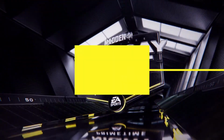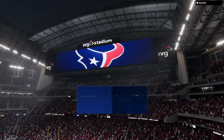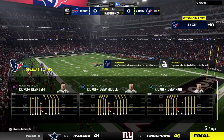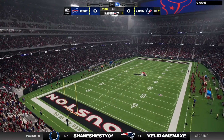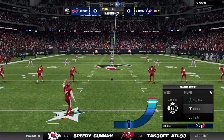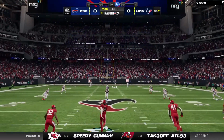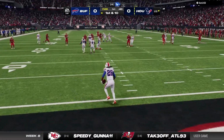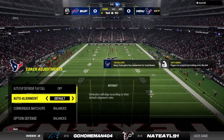We are pleased as always to be bringing you coverage of the National Football League on EA Sports. Tonight, we reach the unofficial midway point of the season with a good Monday night battle, as it'll be the Buffalo Bills taking on the Houston Texans. And we are underway from NRG Stadium in Houston. And this will go as a touchback, and they will begin things at the 25.